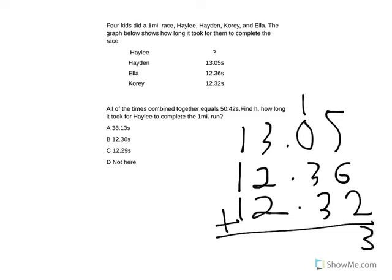Put the 1 on top. 3 plus 3 is 6, plus 1 is 7. So put 7. And there's a decimal point, so put a decimal down. 3 plus 2 plus 2 equals 7. 1 plus 1 plus 1 equals 3, obviously.